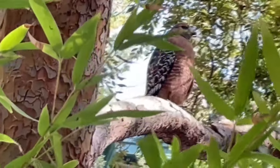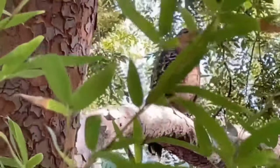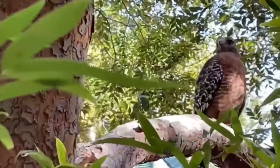This local hawk is not a zoo resident, but he seems to be even more interested in this red panda than I am.